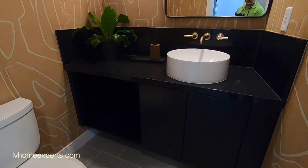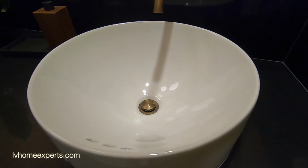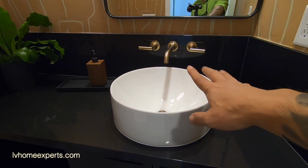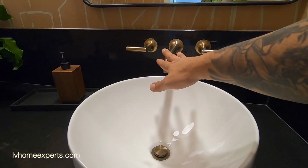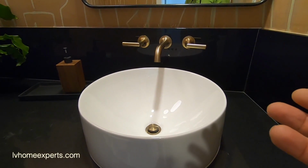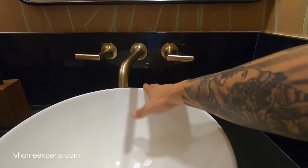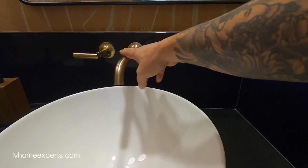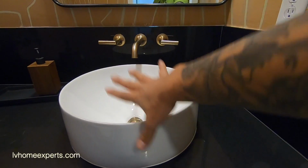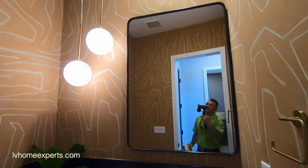Now this cabinet right here is an upgraded maple cabinet. You have a nice vessel sink. And this is a 2-part upgrade. This is what you need to be aware of. If you're gonna use this type of faucet, you might as well just do it with the builder right away instead of trying to do it on your own. The reason why is they're gonna pre-plumb it in the back here of the counter versus along this wall right here. So this is something that you need to know ahead of time if you're doing this type of design.